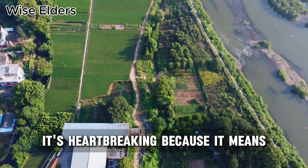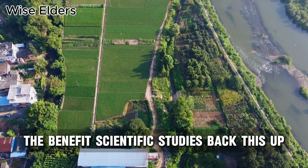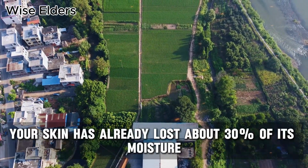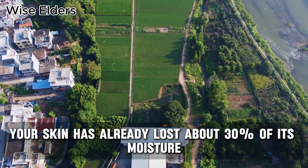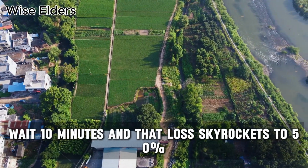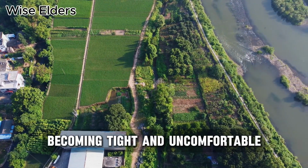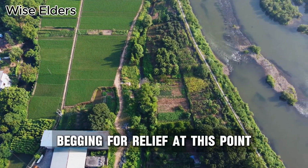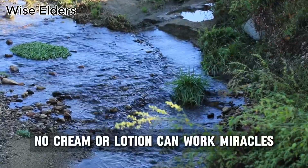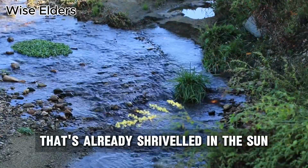It's heartbreaking because it means all your effort and investment might only bring you half the benefit. Scientific studies back this up. Just 3 minutes after washing, your skin has already lost about 30% of its moisture. Wait 10 minutes, and that loss skyrockets to 50%. Imagine that, your skin slowly drying out, becoming tight and uncomfortable, begging for relief. At this point, no cream or lotion can work miracles. It's like trying to water a wilted plant that's already shriveled in the sun.